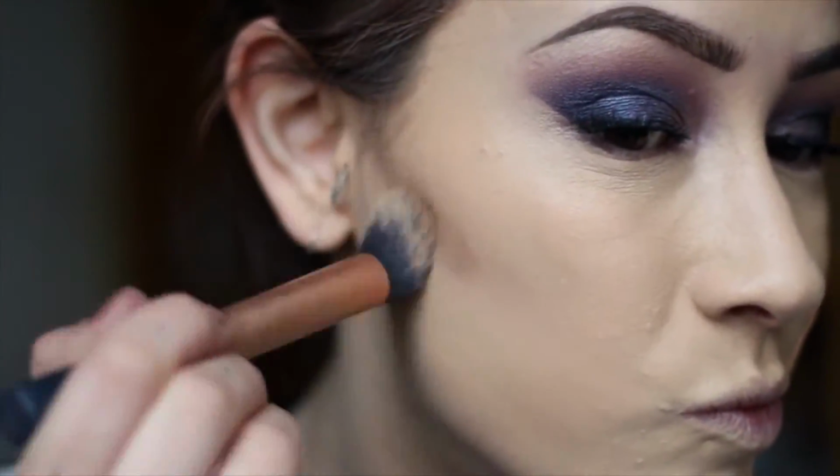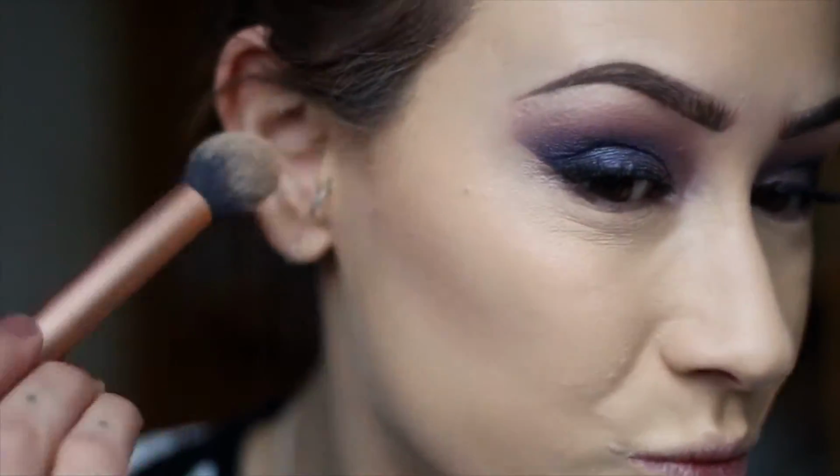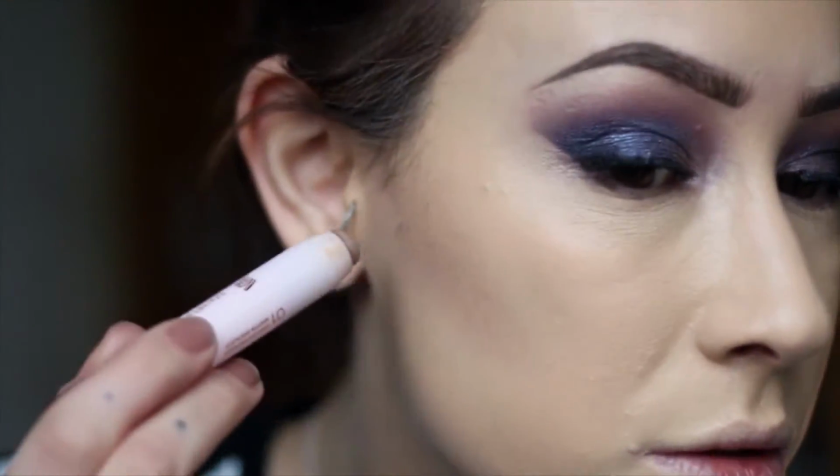Next up, this is the contouring bit. So you don't have to do this, but I like doing this. I like building up a base. So I use a contouring stick. These are brilliant. They're from Kiko.